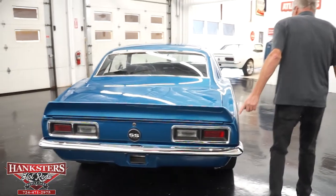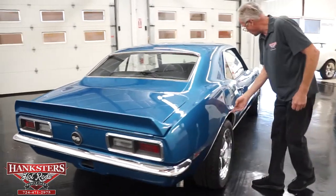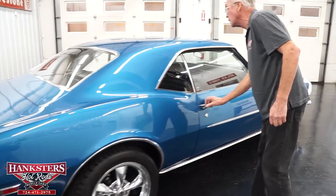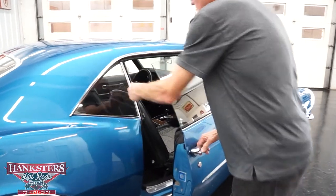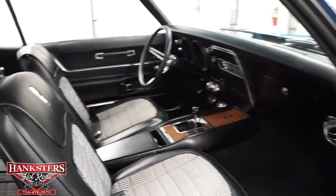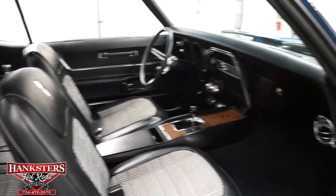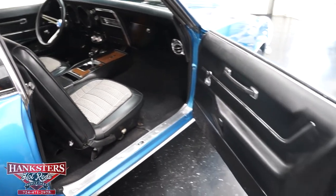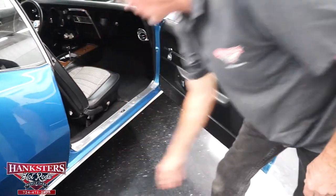And on this side, pretty much the same thing. Bright work's all real good. Door handles, locks, all new. All these belts are new. These have been replaced. This car is really high quality. It really is. Don't see any imperfections based on the age. This thing's awesome. And you can see the rocker panel paint working there. This stuff's all really, really clean.